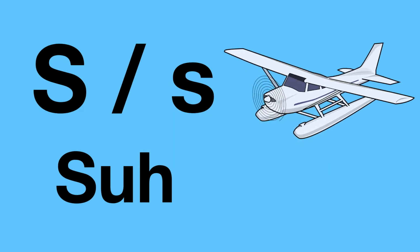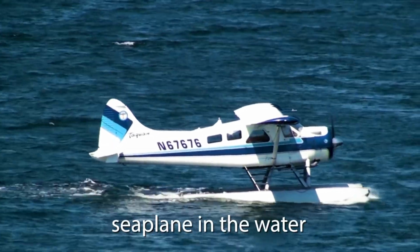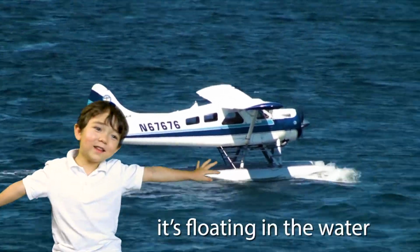S is for seaplane. Seaplane. Is a seaplane in the water? Yeah, looks like it's getting ready to take off or something. It's floating in the water.